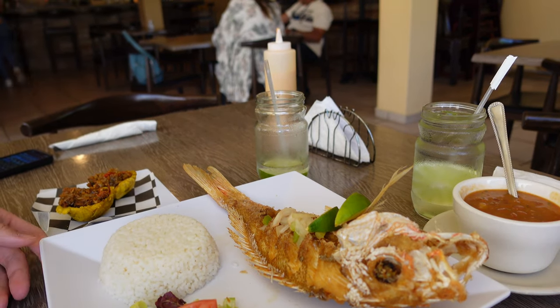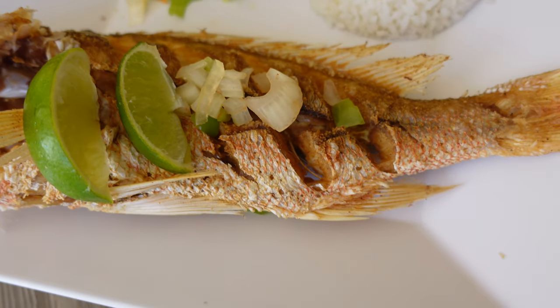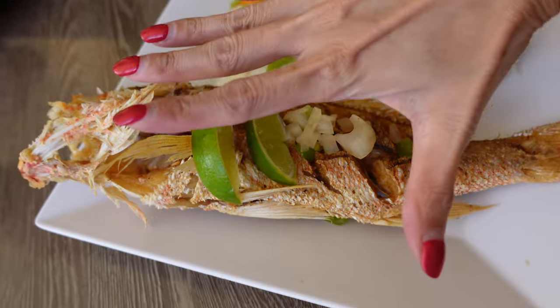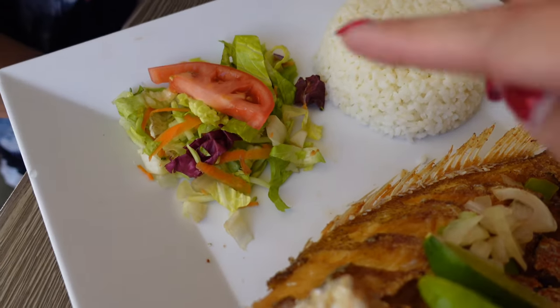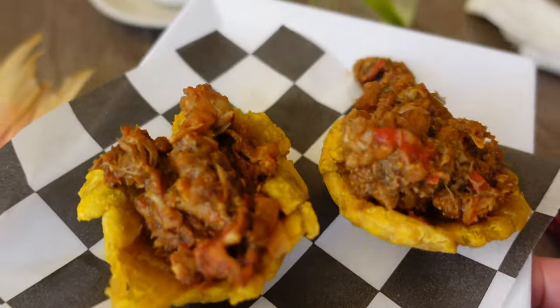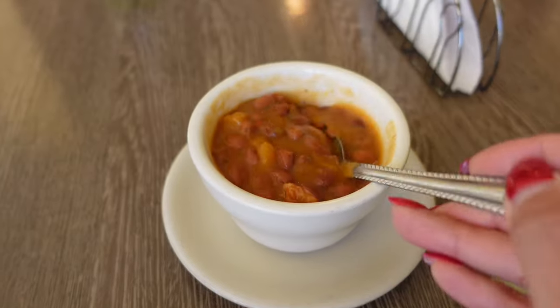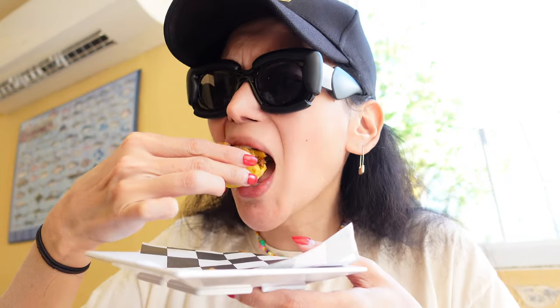Enjoy. Ooh la la. Look at this fish. Fried snapper. It's a good size, with rice and a side of salad here. This is the fried tostones with lobster and some beans. We're gonna try this one. The lobster with fried plantain.